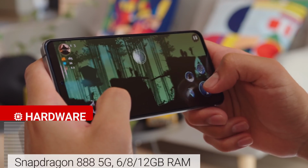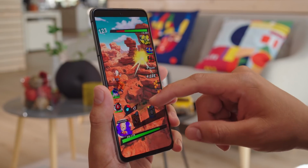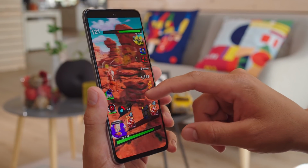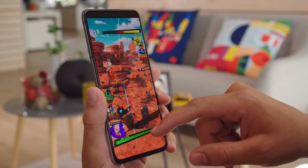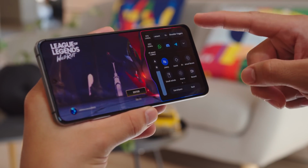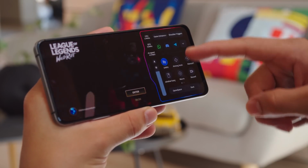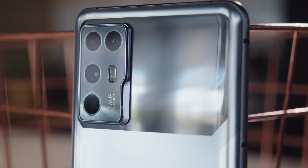This phone runs on the top-of-the-line Snapdragon 888 chipset. There's no active cooling fan here like you'd find on more expensive gaming phones, but the passive cooling system is quite capable, and performance is great. And there are a bunch of features and options specifically aimed towards games. And outside of all that, you also get good photo and video quality from the main camera.